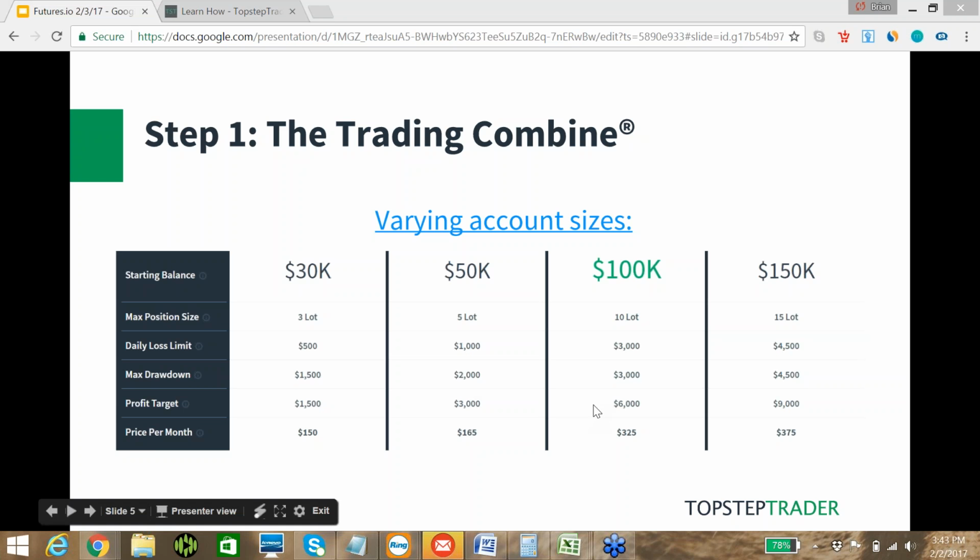Next is your max drawdown. Your max drawdown is really an overall loss limit. In layman's terms, it's the most you can lose over the life of the account. Now, one thing to keep in mind with the max drawdown is that it's a trailing max drawdown. So what does that mean? That means that it's going to trail your high water mark. Your high water mark is the highest your account balance has ever been.